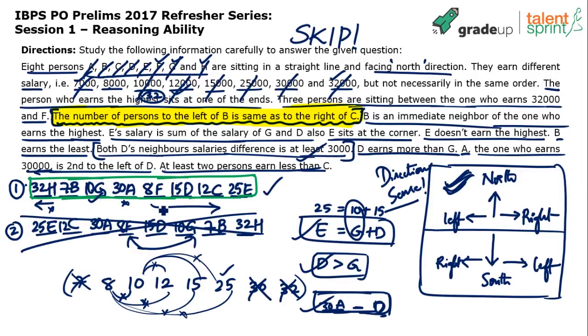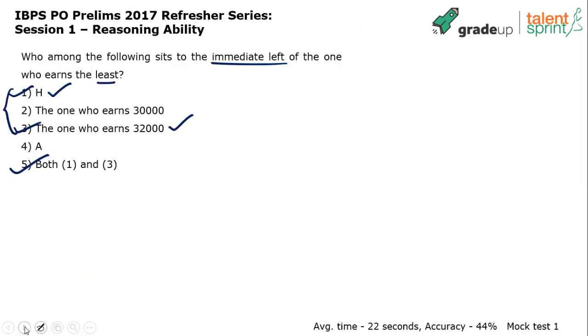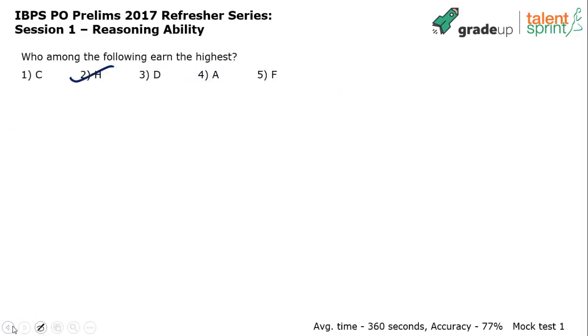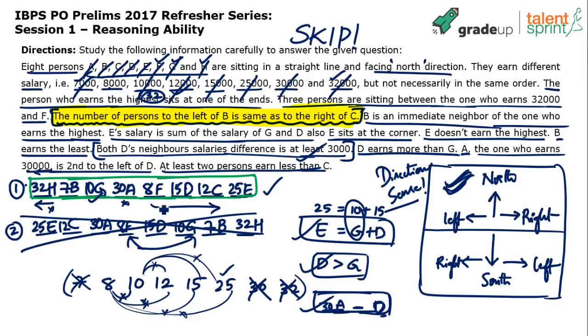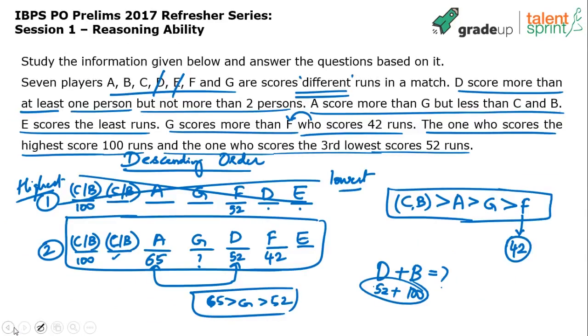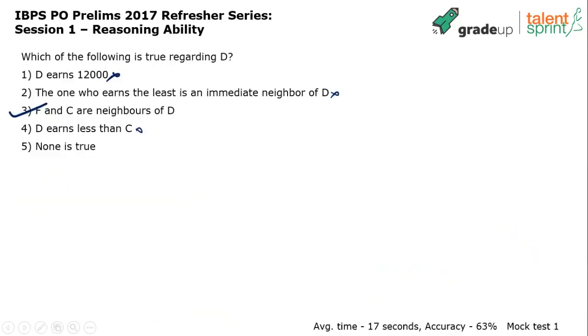Neighbors of D are F and C. Yes, F and C are neighbors of D. This is correct. Since we have got one option correct already, we don't have to verify the other options. D earns 12 is wrong. F and C are the neighbors of D. Let me just check. Yes, F and C are neighbors of D. And we are done with this arrangement as well.